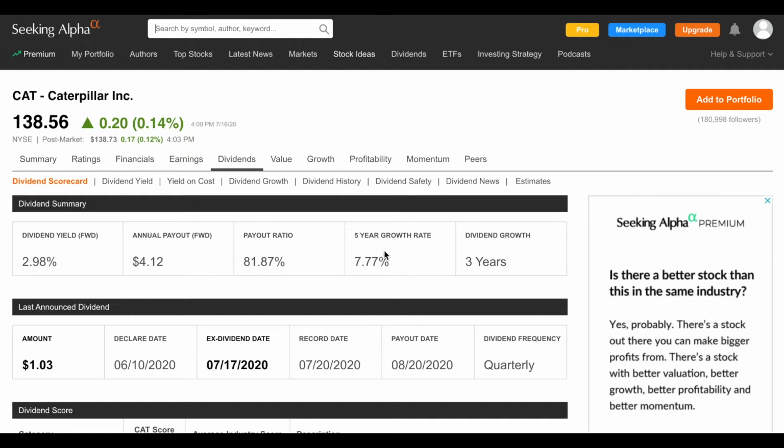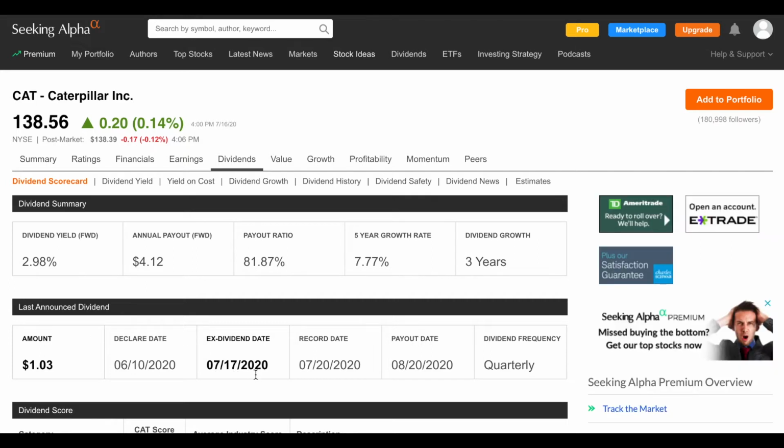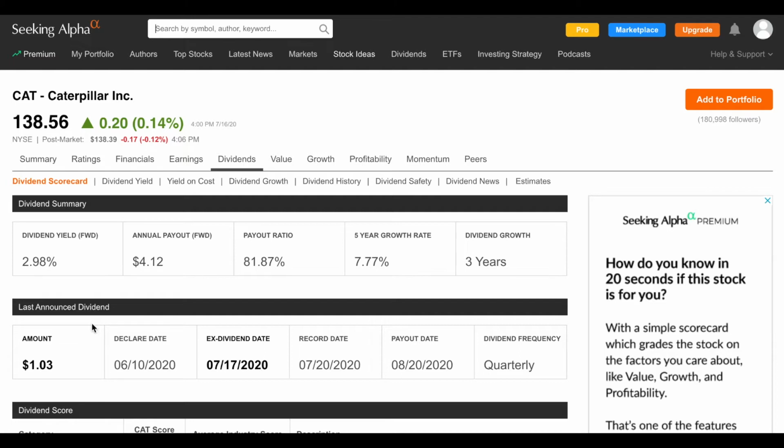Dividend growth rate 7.7% over a 5-year period, and for the past 3 years they've been able to grow their dividend. Their amount is $1.03 per share every quarter, and the ex-dividend date, actually, what is today? Today is July 16th. So if you bought into this company right now, you could theoretically put in a bunch of money to Caterpillar, hold it through the ex-dividend date, which is tomorrow, sell out, say, Monday on the 20th, and you would still collect this dividend of however much money you put in. So that's kind of how the ex-dividend date works.